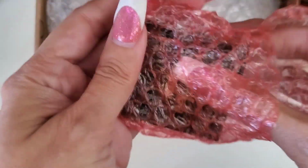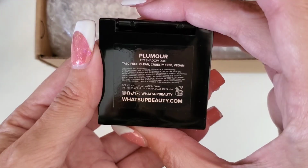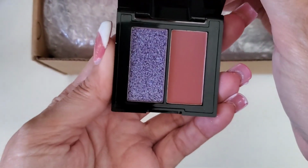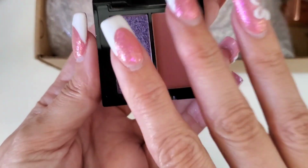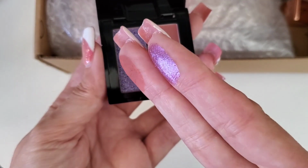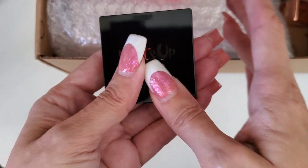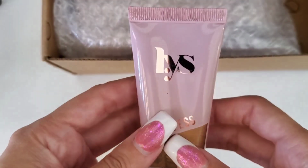I have a little small one here. What's Up Beauty. And this is an eyeshadow duo. Let's see the colors. Ooh, that is pretty. Feels creamy. That's nice. Look at this shimmer. Wow. This is so pretty. Ooh, can't wait to try that. Plus, I love that color. I love purple.